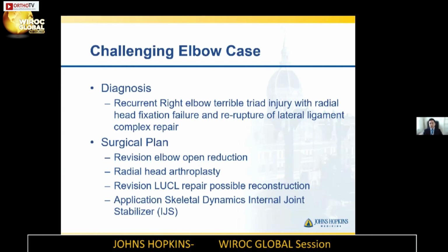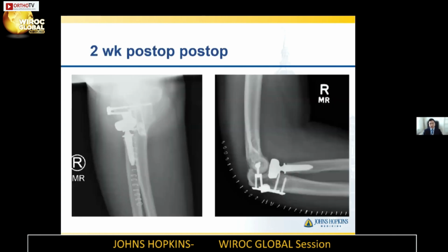And as such, the surgical consideration and plan at this point would be to perform a revision elbow open reduction and convert him from a radial head fixation to a radial head arthroplasty, as well as consider revision of the LUCL repair and possibly reconstruct with a palmaris longus autograft. And this is the key part of the case: application of the Skeletal Dynamics internal joint stabilizer.